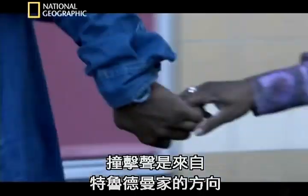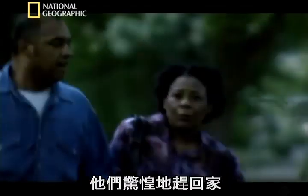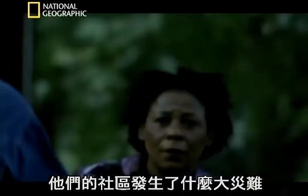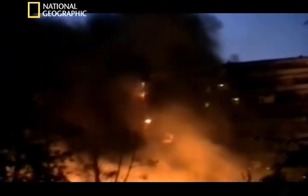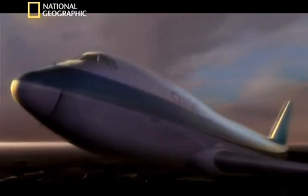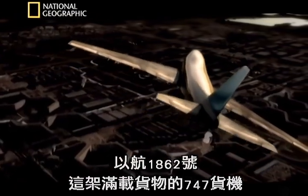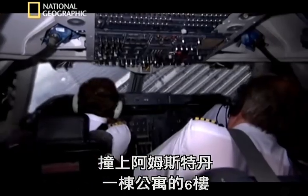The sound of the crash came from the direction of Marlena and Stanley's home, where they left their children just minutes ago. The couple race back, gripped by fear. What terrible disaster has struck their neighborhood? And are Guillermo and Graciela in danger? El Al 1862, a 747 freighter laden with cargo, smashes into the 6th floor of an apartment block in Amsterdam.